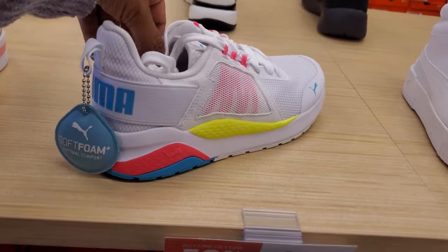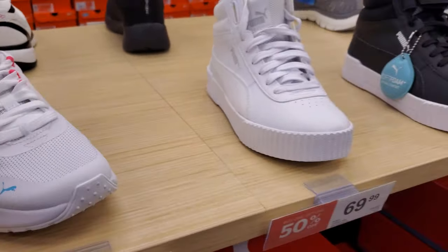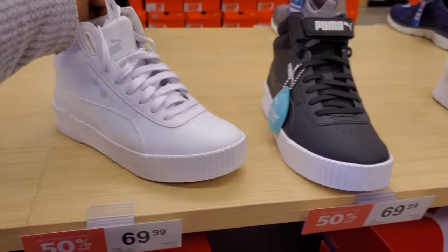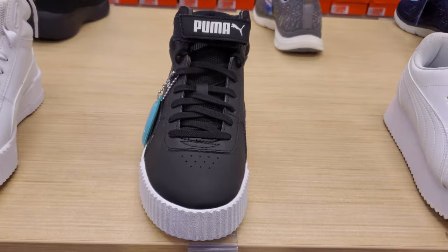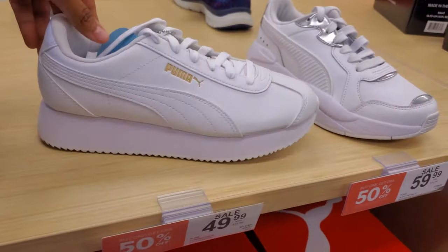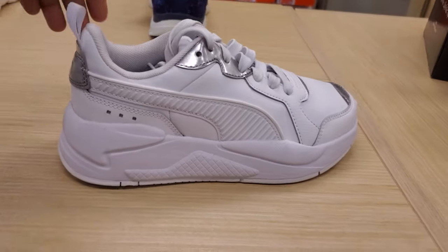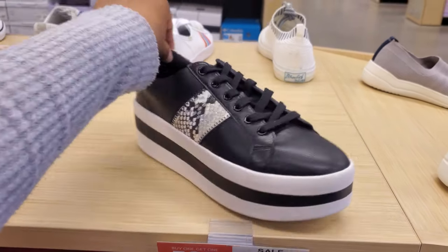And the white multicolor will be $70. And if you're looking for the high top, $70, all in white. And it does come in black. The black's gonna have the Velcro in the front. And $50. $60. Although $60 for the platform.